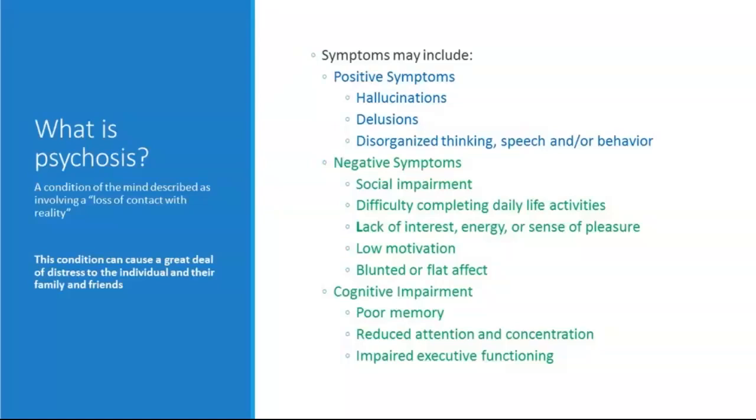Positive symptoms, I think, are often what people typically think of when they think of psychosis. So hallucinations, hearing voices, seeing things that other people cannot see. Delusions are those false beliefs, holding thoughts to be true that the evidence doesn't really support within common reality. And then disorganized thinking or speech. Sometimes sentences themselves are very unclear. People may act in ways that don't make a lot of sense. Those are the positive symptoms, positive in the sense that they're typically an experience above and beyond the normal experience.